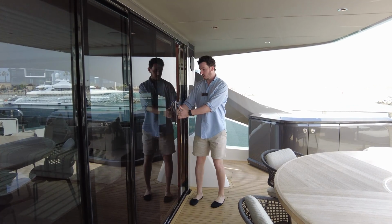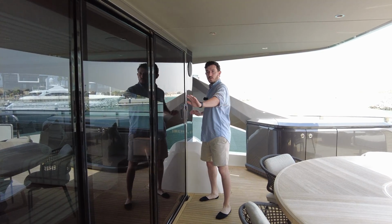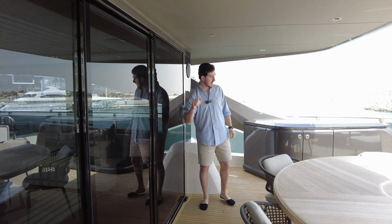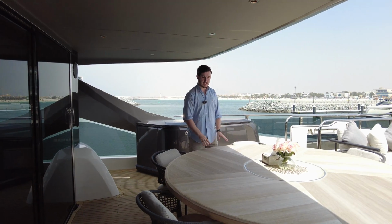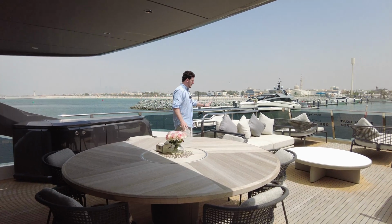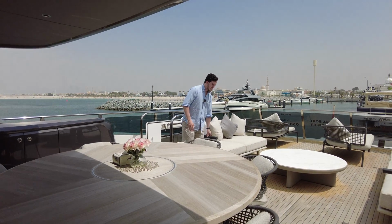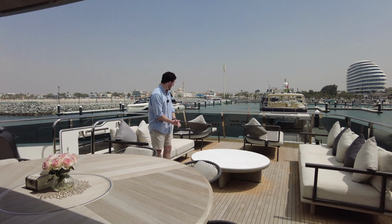Still up here on the main deck, this amazing sliding door will open all the way, so you've got 3 sections there. You can walk around, you've got the huge fixed table, really nice for meetings, dining, just socialising, and here we have two other massive sofas.